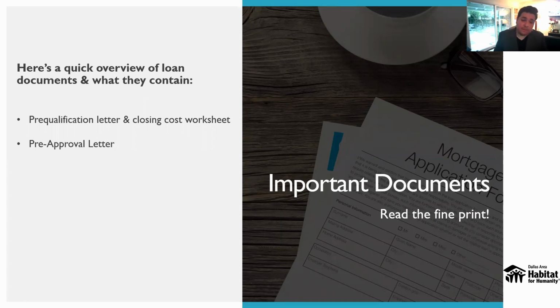Now your pre-approval letter, remember, pre-qualification is a conversation. Pre-approval is a verified conversation, right? So that's what your pre-approval letter is. Typically, your pre-approval letter is going to look much more serious, because the verbiage should state that your credit score, your income, all these things have been verified. Versus a pre-qualification typically isn't going to carry that verbiage in there, but that's going to depend from lender to lender.